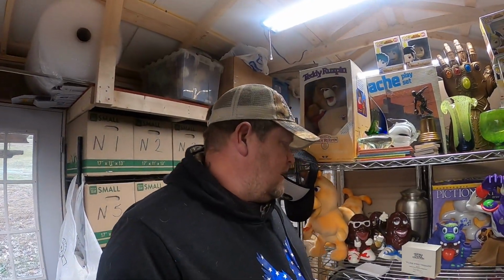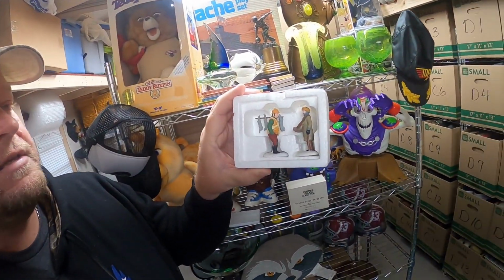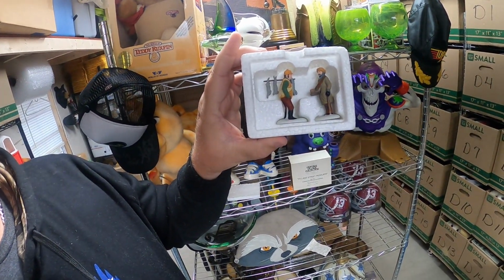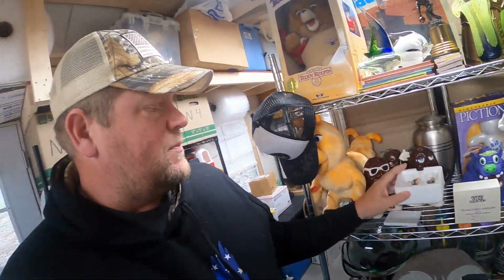Next up, we have a Heritage Collection. It's Department 56, the Village Street Peddlers, a set of 2 for the Heritage Village Collection. I'm not sure if I said that right. But we got these at an estate sale. I believe we paid about $3 a piece on average, because we got so many of them. We probably got 40 or 50 pieces. This one we're not going to make a whole lot of money on, but the other Department 56s we will. This one ended up selling for $8.07.